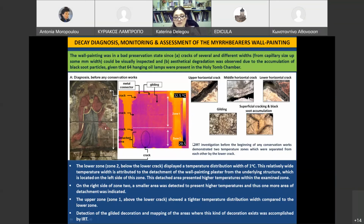They were in a bad preservation state, and black soot particles were accumulated because of the hanging oil lamps, and the gilding was not evident. Actually, at the beginning, we realized that there were gilded parts of the wall paintings due to the different emissivity, through infrared thermography measurements, due to the different way that the gilded parts emitted in the thermograph.